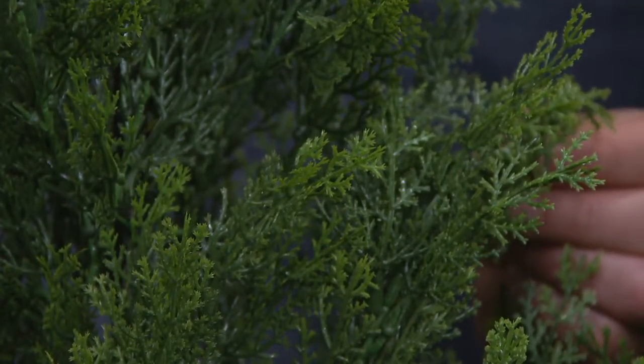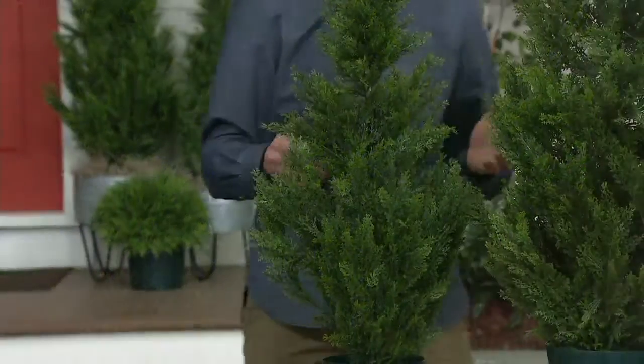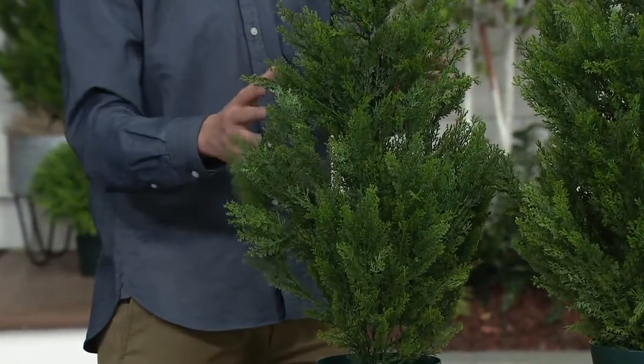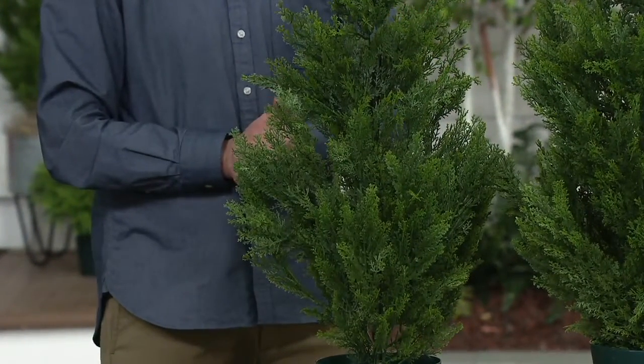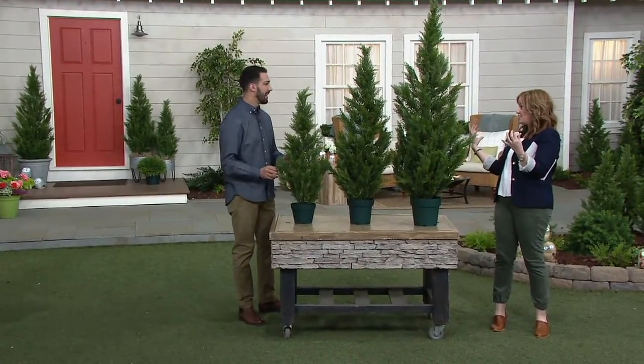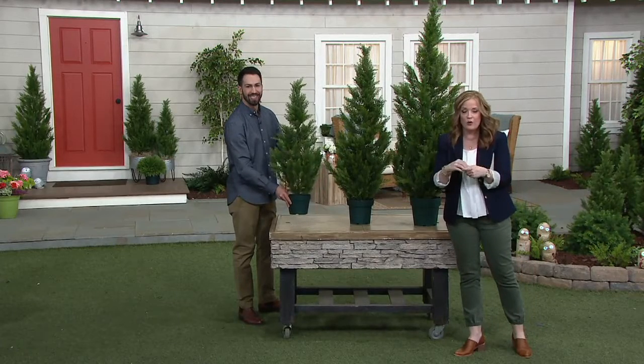Look at the highs and lows in there simulating the new growth. Pretty. This is the National Tree difference. They've been doing this for over 60 years. This is their passion, and they're so great at it. So I threw a tape measure in my pocket because it looks like we were able to kind of fluff it out to like 16 inches. Oh, absolutely. So that's cool. So you can really make it what you like when you get it home.